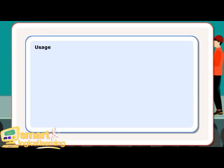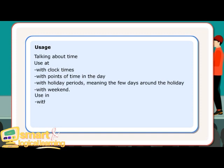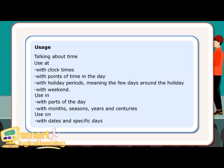Usage. Talking about time. Use at with clock times, with points of time in the day, with holiday periods, meaning the few days around the holiday, and with weekends. Use in with parts of the day, with months, seasons, years, and centuries. Use on with dates and specific days.